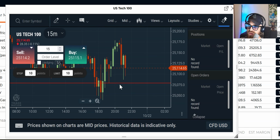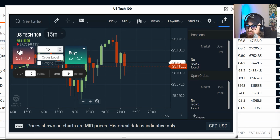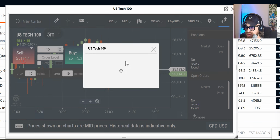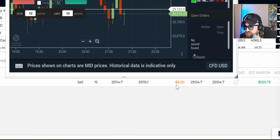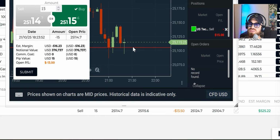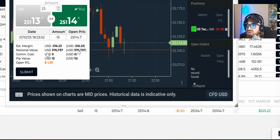So now that it reversed, I'm going to short it back down from here, 123, 115. I think 123 is a good area. Right, short position active. So I'm just going to scalp it just because the momentum is down and it hasn't hit that support that I'm waiting for. So that tells me there's more blood coming, you know.